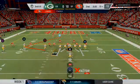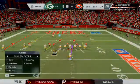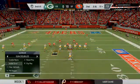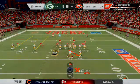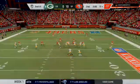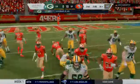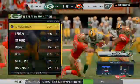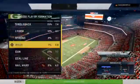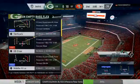The run only got a yard. Here's 2nd and 9. From the shotgun to give to Jones. And he'll get him inside the 15 down to the 14-yard line. Give him 4 yards on the play, and that will lead us into the 2-minute warning. We've hit the 2-minute mark of the first half. 10-0 our score.